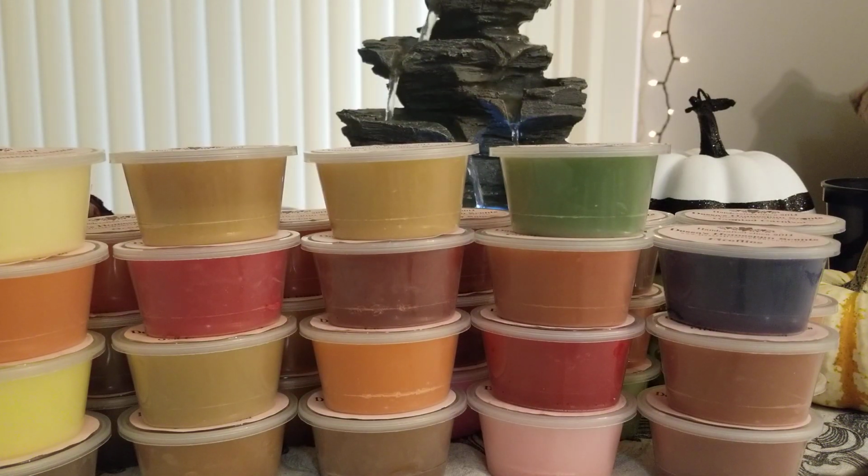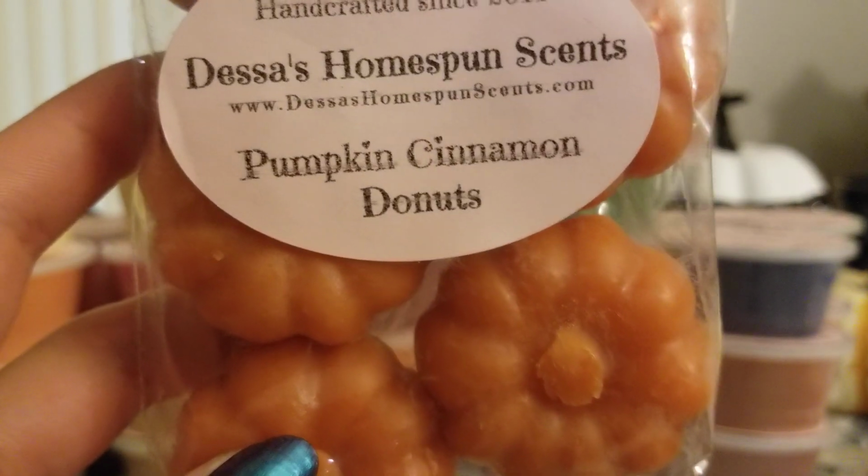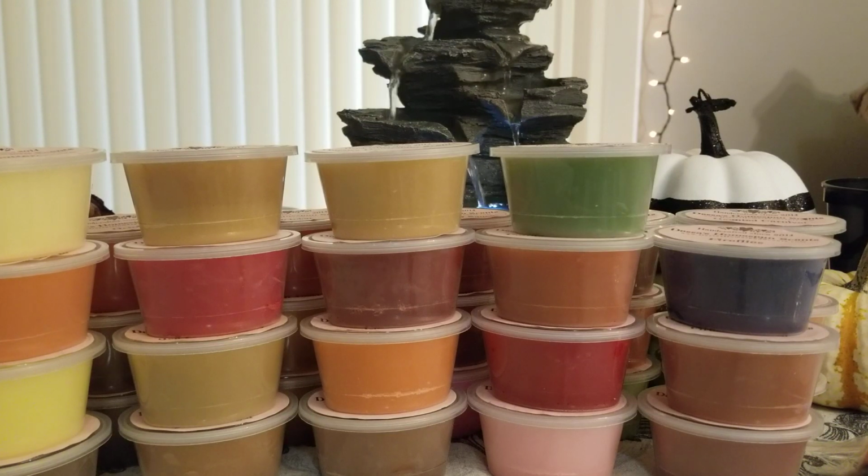This is so good. I'm so glad I got a pack of it. You definitely get that pumpkin cake and the brown sugar, and a little bit of a nuttiness note. It is amazing. So I really recommend that one too if you like pumpkin scents. And then the other pack of pumpkins I got are in pumpkin cinnamon donuts. This one's all right. I think it's going to be too spicy as well. But we'll have to see, because right now I'm just not crazy about all of that cinnamon spice in there.